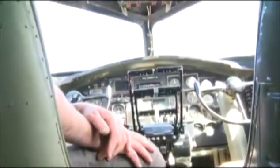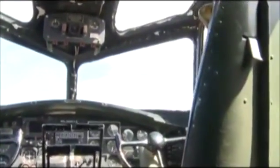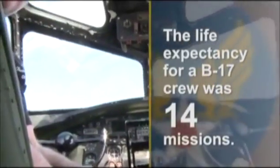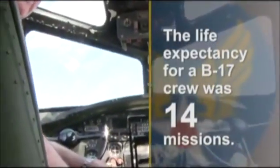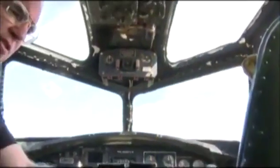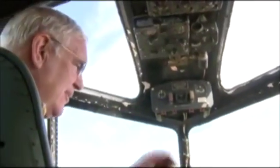Now you're on the flight deck compartment. There were 3 crew members up here. You had the pilot, and that's the seat I'm sitting in right now. And then you had the co-pilot, over here. And you had a flight engineer, which is where the photographer is standing right now. He stood up in that top turret and operated the top turret. He was also the flight engineer, so during takeoffs and landings, he stood between the 2 pilots to help monitor the instruments. As you can see, there's a lot of stuff.